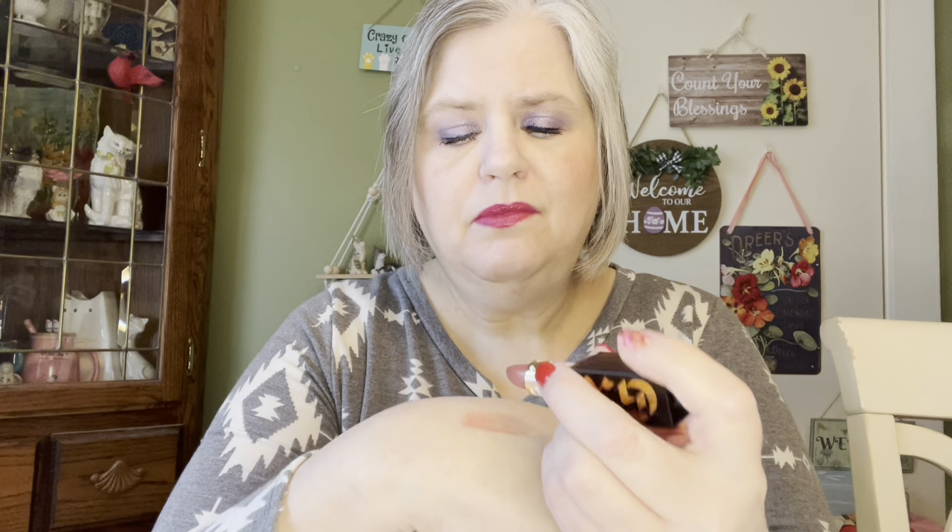Let's see. Well, this one's a little bit brighter. So I just wanted to have one of her lippies. So let's swatch it. I have Huda on right now, as I told you. That's beautiful. See, now that's a beautiful everyday kind of a color for me.